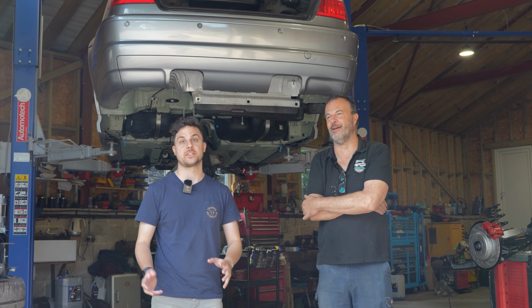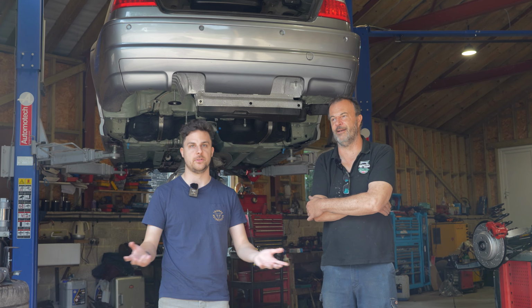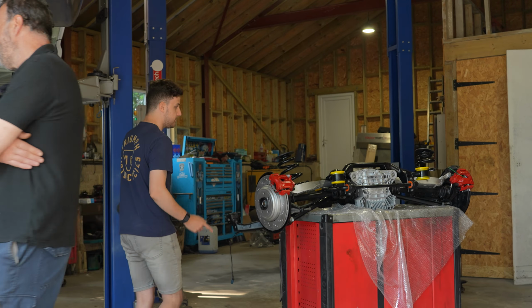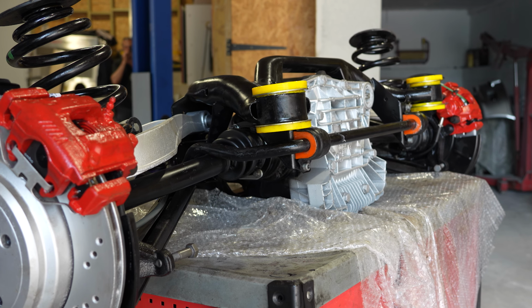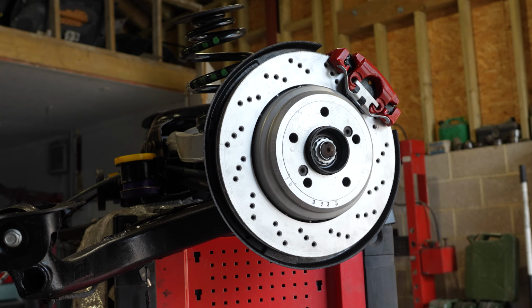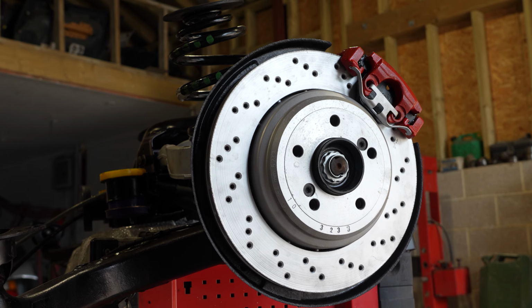Basically, the long and the short of it is the car is now ready to go, and after, what, two months of work, we're now ready to put the rear subframe in. What we've done is had the rear subframe blasted and coated. We've put new rear springs on. We've got poly bushes in, new rear brakes. Basically, this is all pretty much brand new.